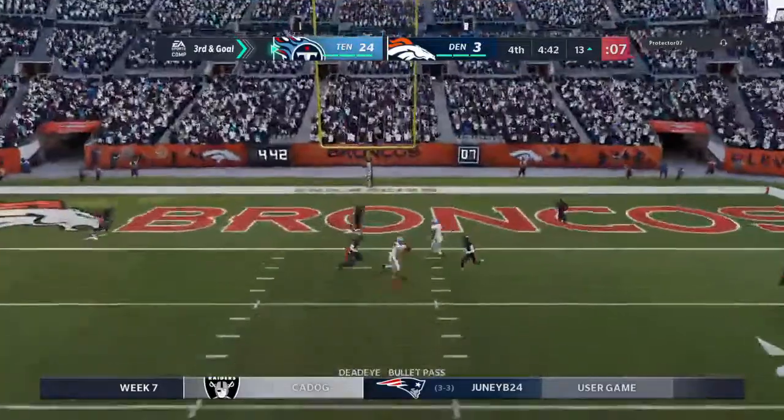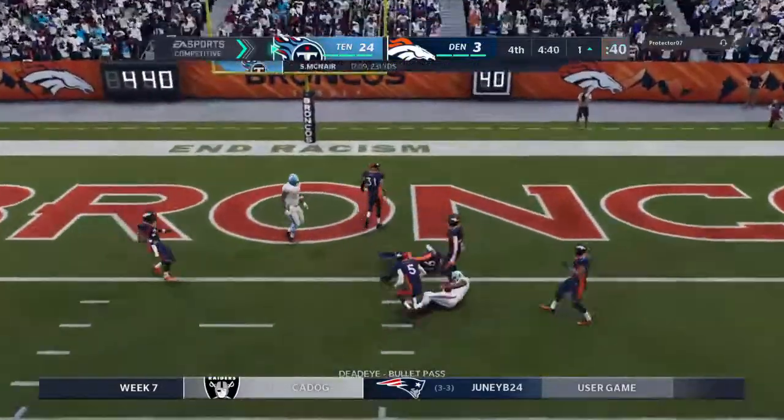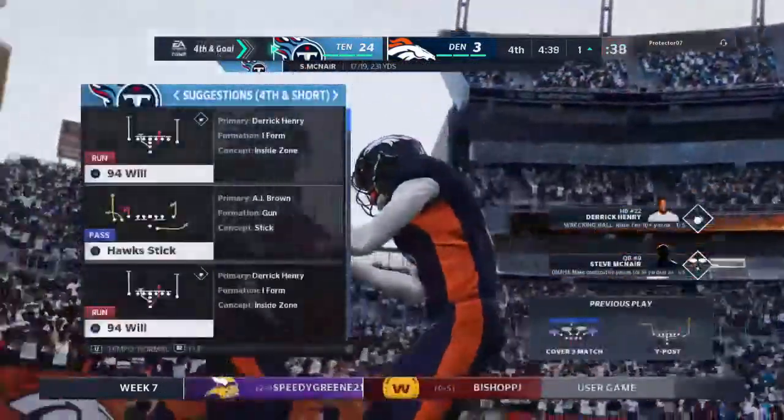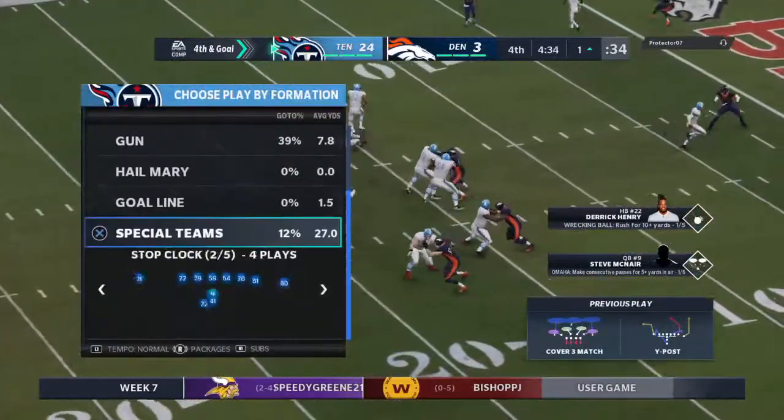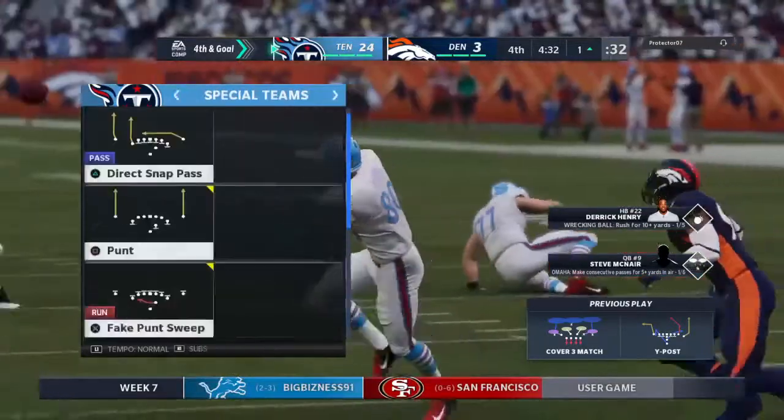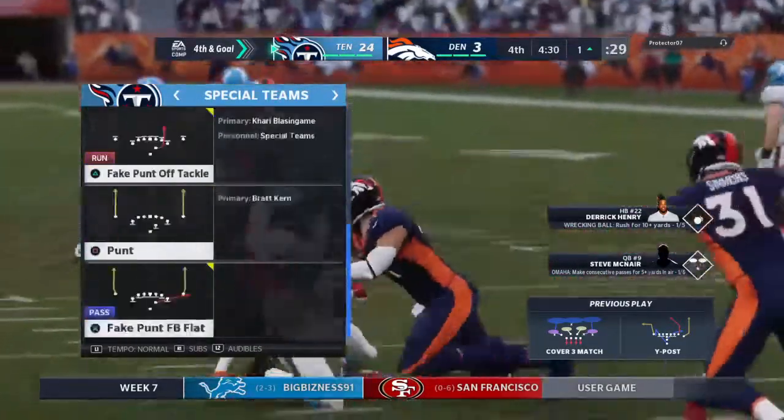He'll look to throw. And it's caught. And he'll be brought down right on the edge of the goal line at about the 1-yard line. A terrific job there to keep him out of the end zone. And now it'll be 4th and goal. 4th and goal.